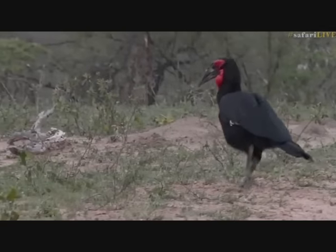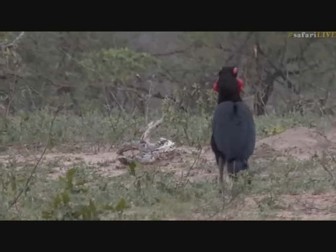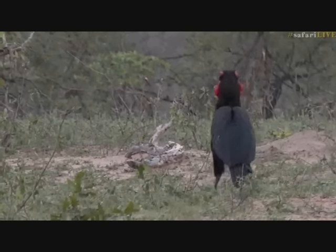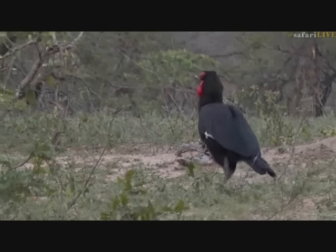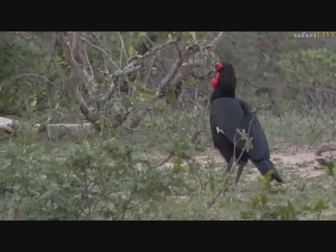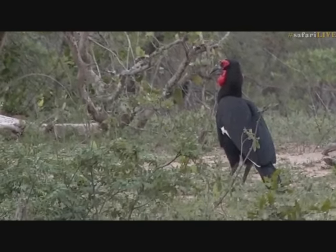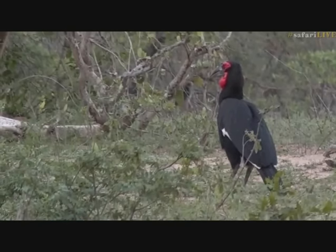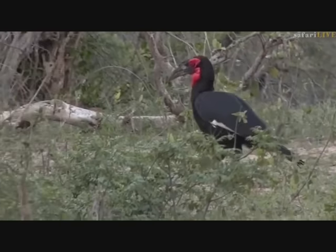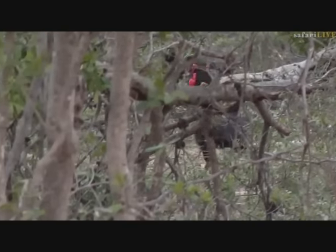One of the educational programs that people have been trying to implement in the various communities around reserves where you're likely to find ground hornbill is to try and educate people on the fact that these birds can actually be more of a help than they are a hindrance. So, for example, perhaps clearing one's area of snakes would be one very useful facet of these magnificent birds. And they are magnificent. That striking dark black color.